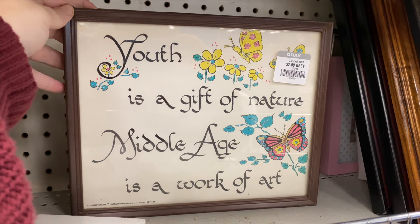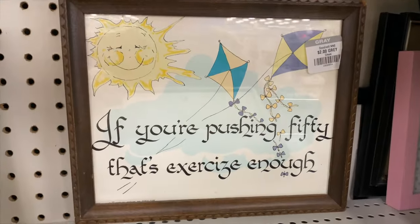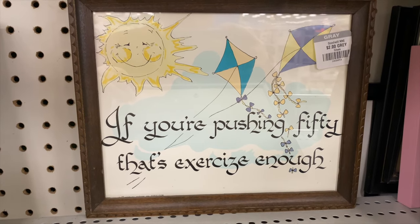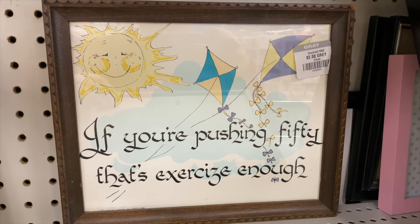So I did find this. There's a couple of great 1970s pictures here. And they're $2 each. Look at this one. If you're pushing 50, that's exercise enough. So these are from the 70s and only $2 each.